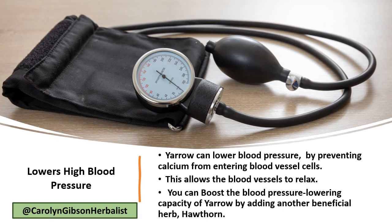Yarrow can lower high blood pressure. It can lower it by preventing calcium from entering the blood vessel cells. This allows the blood vessels to relax, and you can boost the blood pressure lowering capacity of Yarrow by adding another beneficial herb, hawthorn.